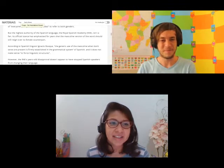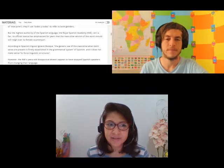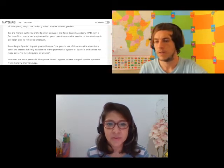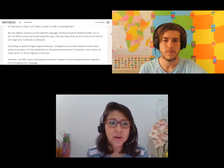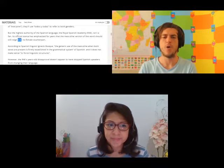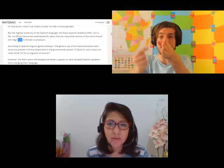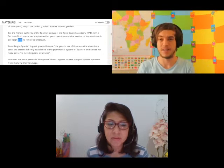But the highest authority of the Spanish language, the Royal Spanish Academy, RAE, isn't a fan. Its official stance has emphasized for years that the masculine version of the word should still reign over its female counterpart. So remember, this is a fence. I go over the fence or under. So it's going over, it trumps the female counterpart, cancels it out.